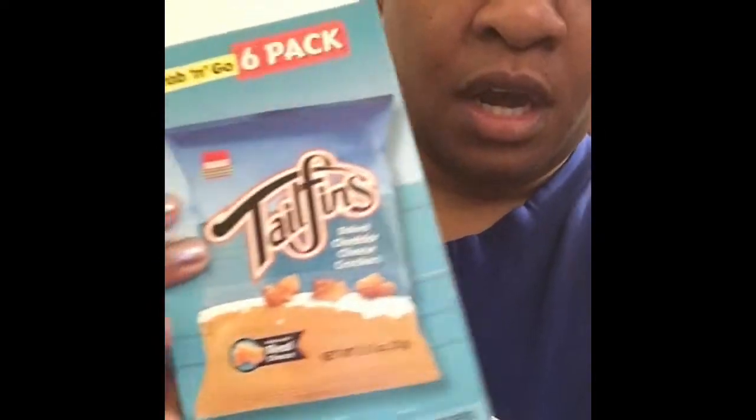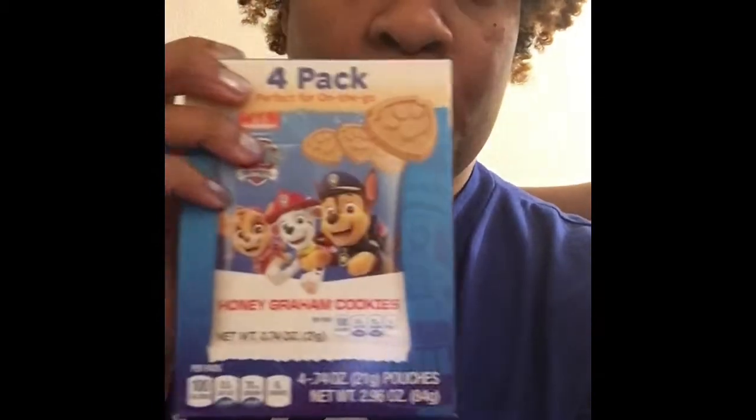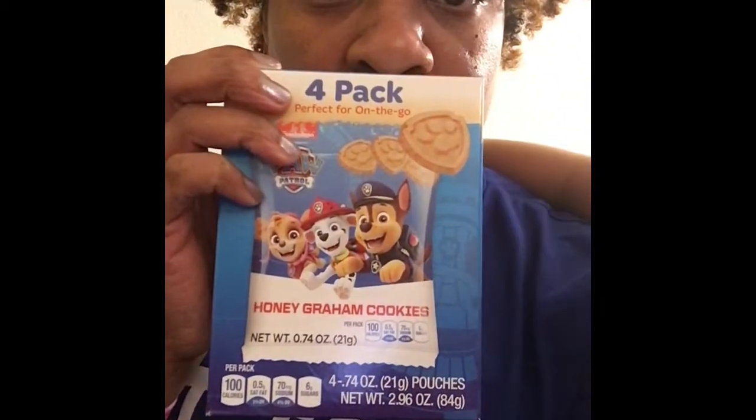We also have some of these Tail Fins baked cheddar crackers. These are like the Dollar Tree version of Goldfish. And there are 6 in the pack. And speaking of honey graham cookies, I found this 4-pack of Paw Patrol. I picked these up for AV.